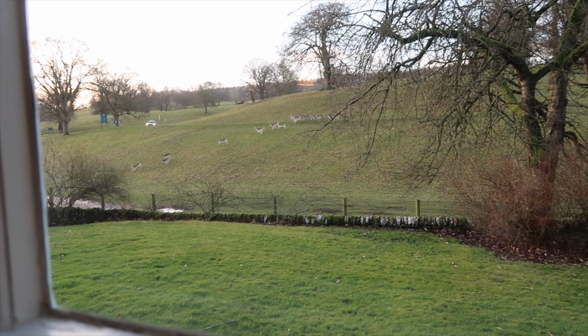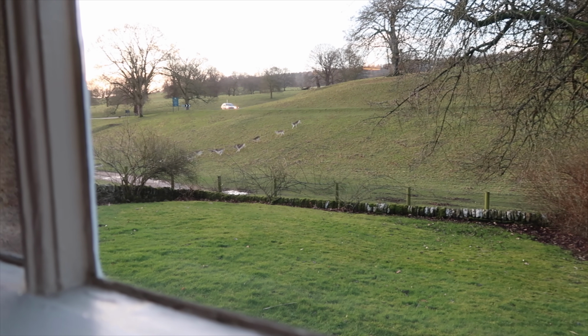Good morning. We just had breakfast and now we have to leave. Yes, unfortunately, it's a little bit cold, so we need to keep warm. Yeah, and we just had a nice encounter. Yes, with the deer. Again, a lovely encounter. They just ran past the cottage as if they said, goodbye.